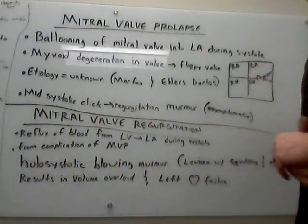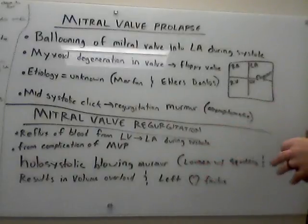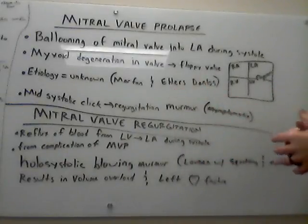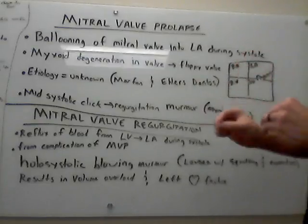So they call it a myxoid degeneration in the valve, which leads to a floppy valve. They don't know exactly the etiology. Marfan or Ehlers-Danlos syndrome seems to be associated with it. It's associated with a mid-systolic click.